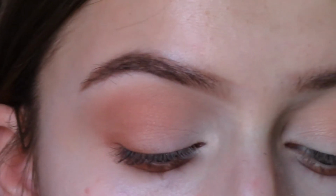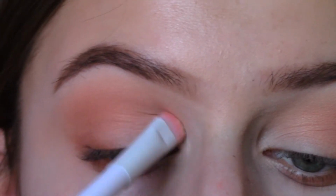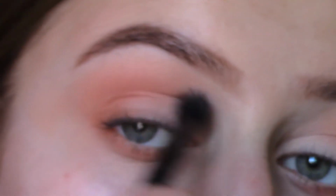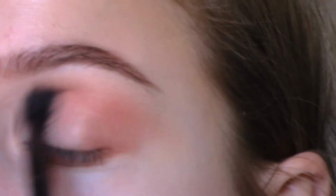So we just don't look like we slabbed one color all over the lid. Looks like we got some dimension. Okay, after taking that matte white, I'm just taking a blank blending brush. I mean, not really blank because I used it for all those peachy colors. I'm just going back and blending everything out so it doesn't look too harsh.